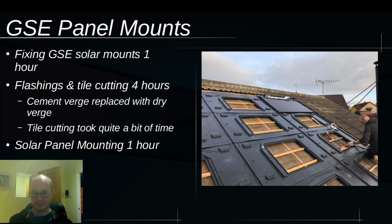So it took about an hour to mount these GSE adapters. It took about 4 hours to do the flashings and the tile cutting. That was the hardest job. I didn't want to be anywhere near there. The amount of dust that was kicked up by the tile cutter was enormous, and that was the thing which takes the most amount of time.